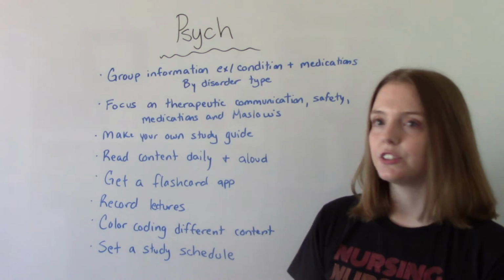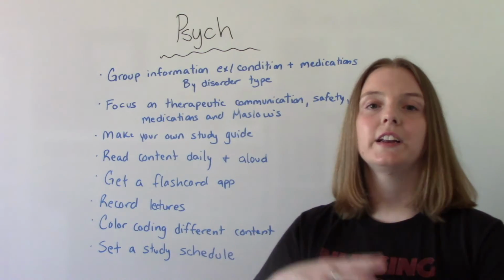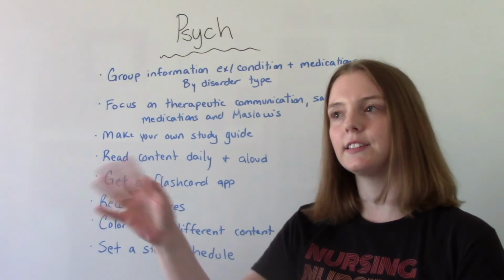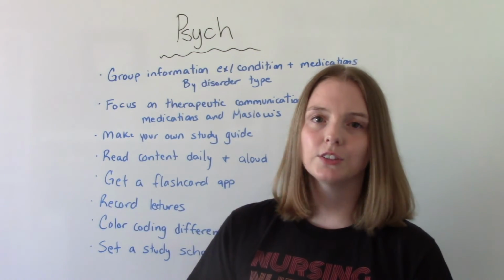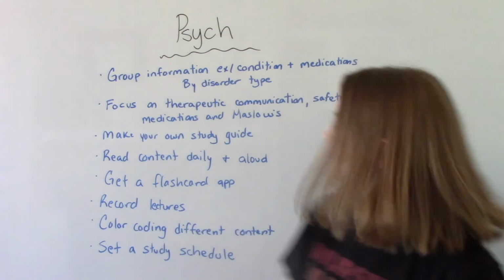Record your lectures. I really like it when my students record my lectures because there's never any confusion about, wait, what did she say in class? I took the note that says this, and no, my buddy took a note that says this, and they don't match. So recording lectures is really helpful so that you don't miss anything and you don't write anything down incorrectly.